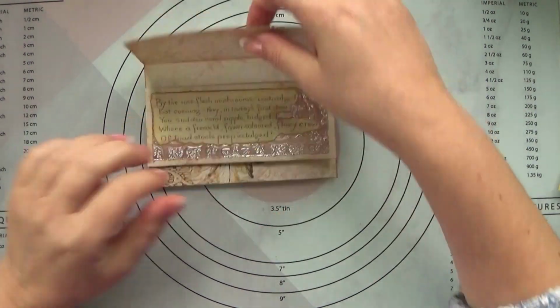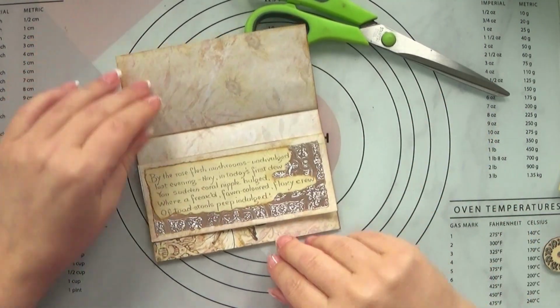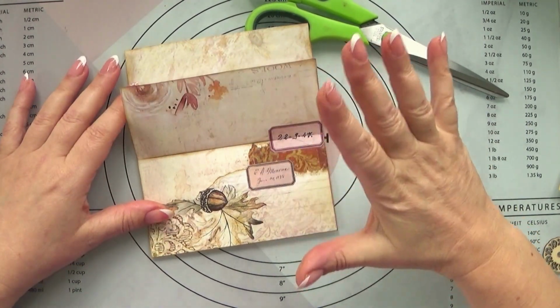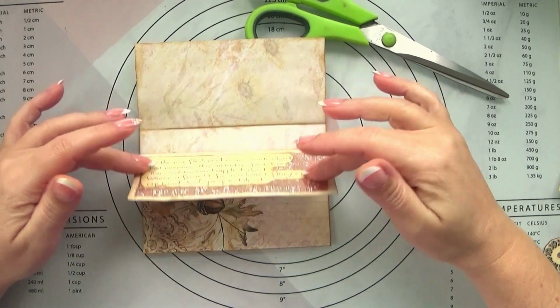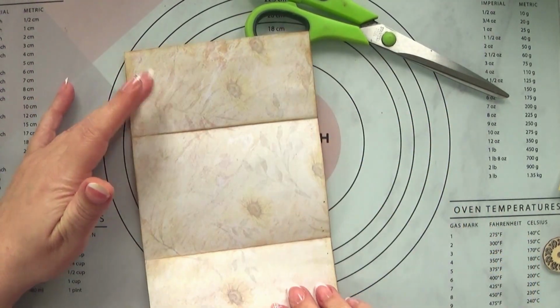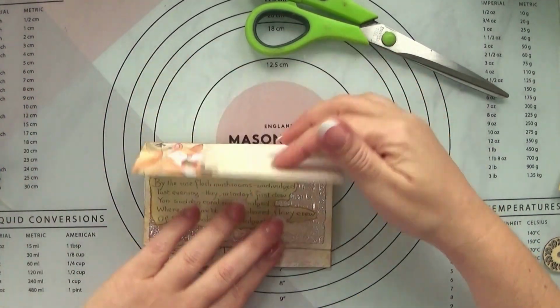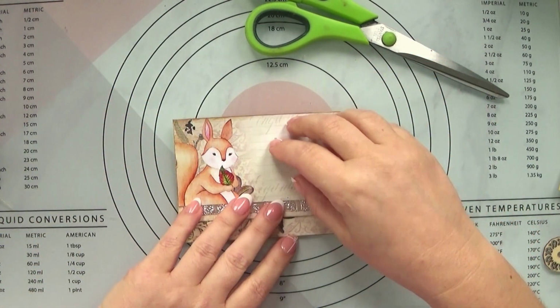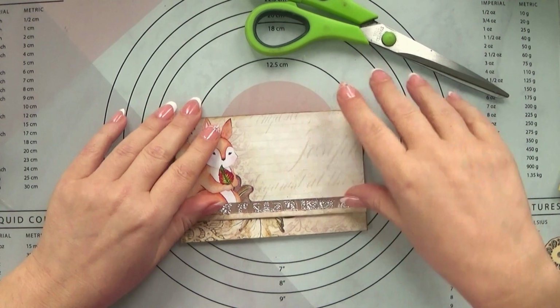Here we go. Perfect. Okay, so that's what we have at the moment, and I am loving how these labels look. I'm really chuffed with that, to be honest. And there we have the inside of our piece ready for writing. So I think the last thing left to do is to decorate this top panel and put on the closure.